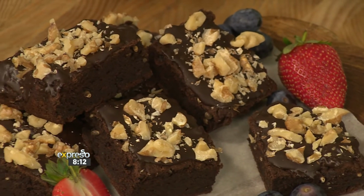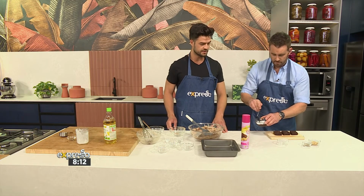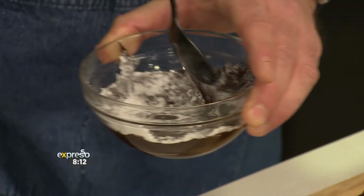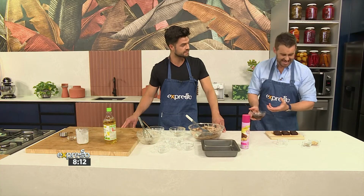You want to put the icing sugar into the chocolate just to sweeten it a little bit. And this is now your drizzle. So this is going to make them look beautiful. So nice mix up there. Drizzle that over your brownies. Top it with walnuts and a little bit of hemp seeds, and you have a beautiful, healthy snack. Absolutely beautiful, decadent. It's almost like a ganache.